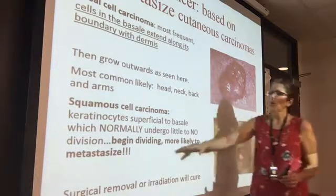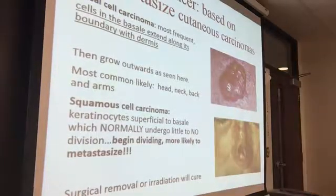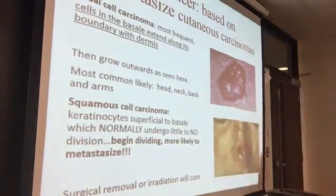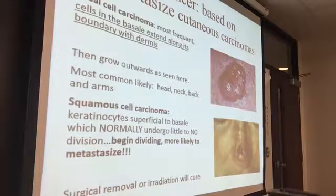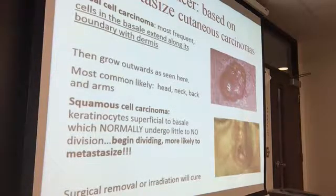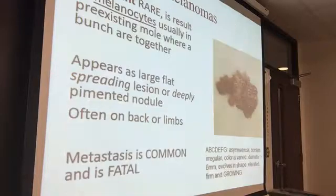The squamous cell are more likely to metastasize, so there's a difference. Again, they're pretty straightforward though. You get them removed, or you treat them with energy to kill them. You want to kill these abnormal cells, right? And the nice thing is, again, you can see the progression often with these, so removal is a very straightforward way to take care of the problem, and then monitor.